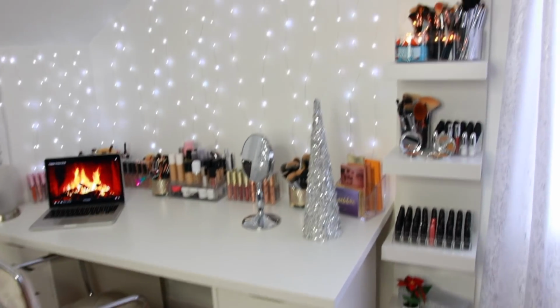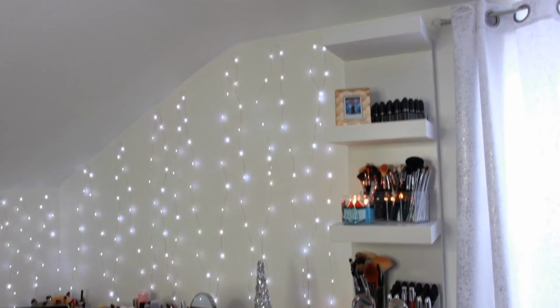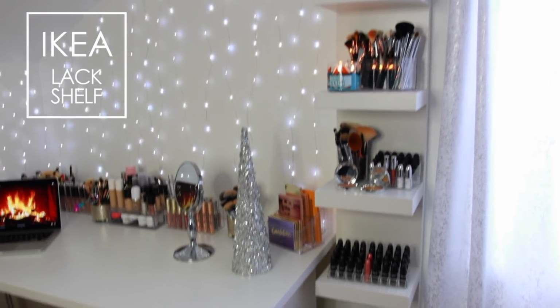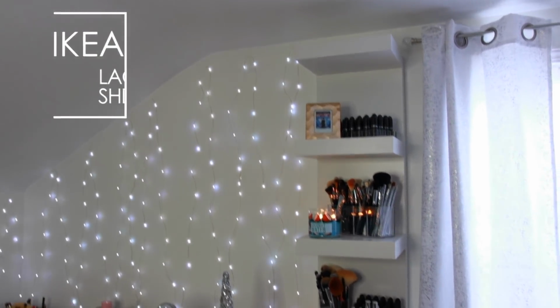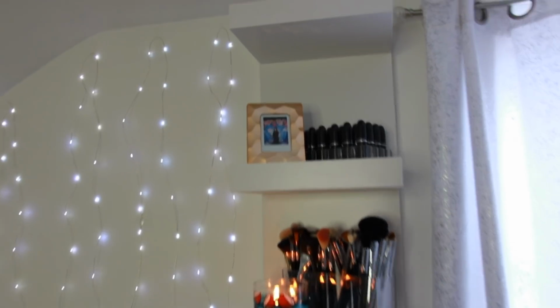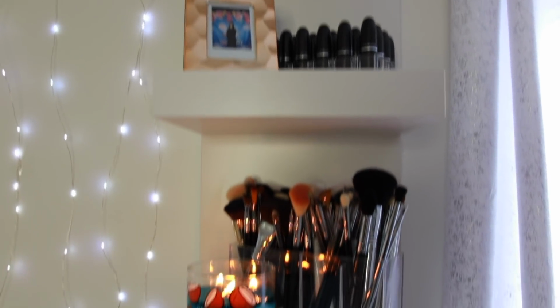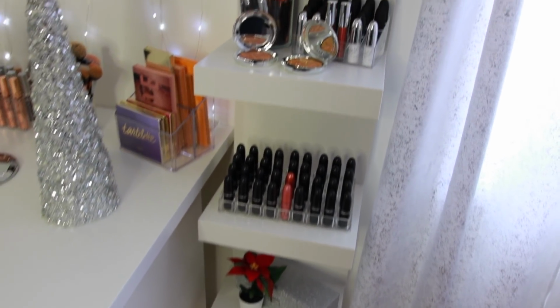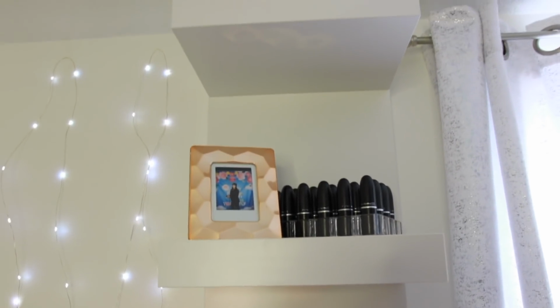So I do have the new shelf unit over here. This was not always here. IKEA sent this over as well. It is a LACK shelf unit, and you do need to anchor it to the wall, but I'm actually loving it because I can store my lipsticks and my brushes and little things, candles, photos, anything I want on this shelf unit, and it just puts things on display and makes it look so much nicer than I had it before.